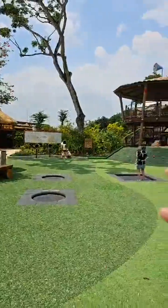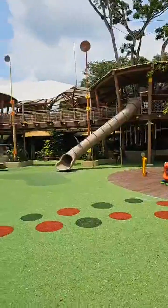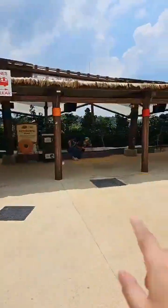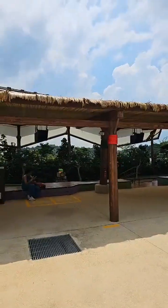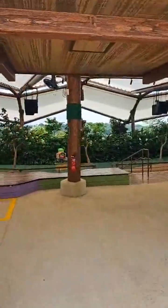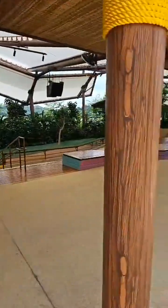So this is the play area. There's a sand play over there, slides, and little bouncy trampolines. This is where they hold their shows. KidzWorld used to have an animal show with the dogs and other small animals. This is where they'll show.